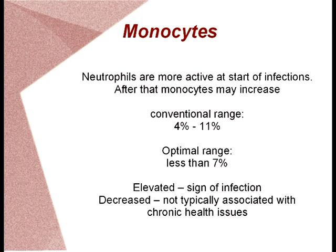Absolutely. A great way to think of it is the neutrophils start the infection, the monocytes finish the infection. So you may start off having high neutrophils, but if you don't actively treat whatever infection you have, over time the monocytes will take over, and your neutrophils will go back to normal or even low, but your monocytes will slowly increase. Yeah, so when they're slowly increasing, they're up there.